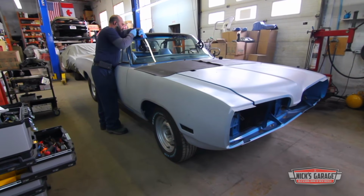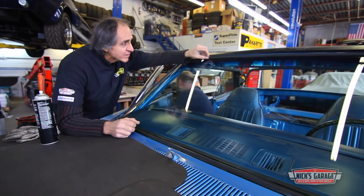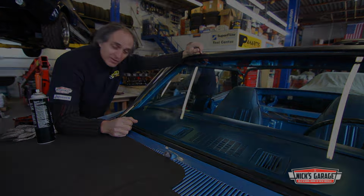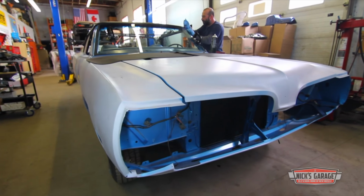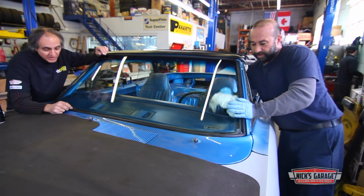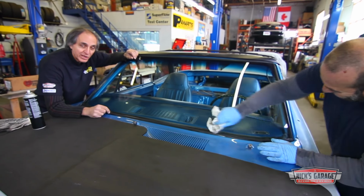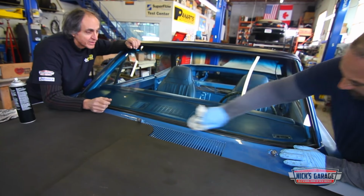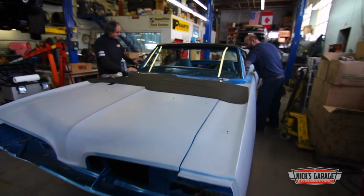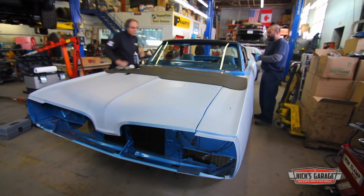And here on our 70 Coronet, we finally got our windshield installed. What a job, eh? Look at that. Is that the way they did it at the factory? How long did it take you, John? Took about 45 minutes. Is that the way they did it at the factory? I don't know. I have no idea. I wasn't born back then. But it took some time to install. But anyways, bottom line, it's on the car, and I'm happy. Nice. Cool.